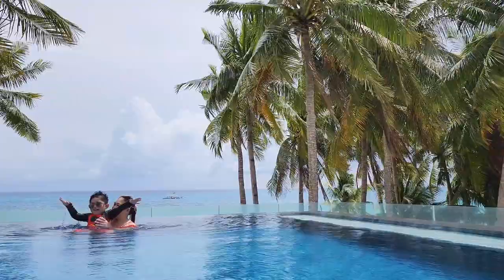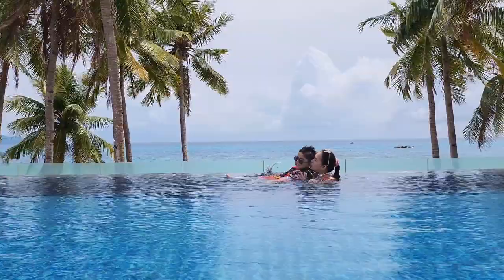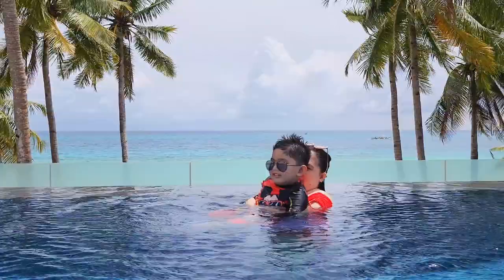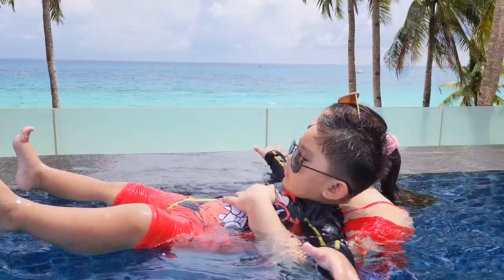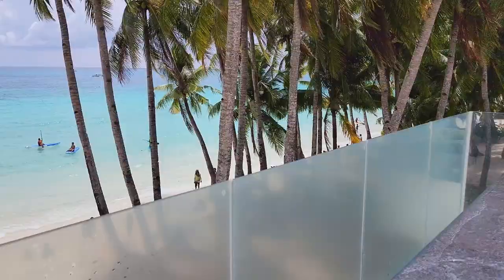Nice infinity pool. Let's see what's over there. Wow, beautiful.